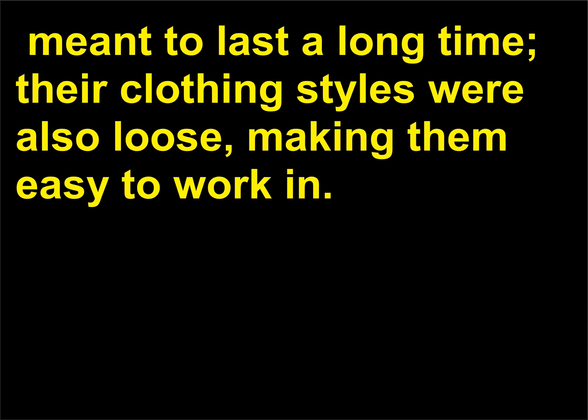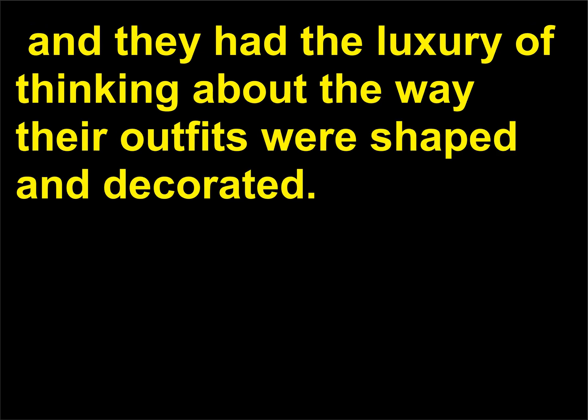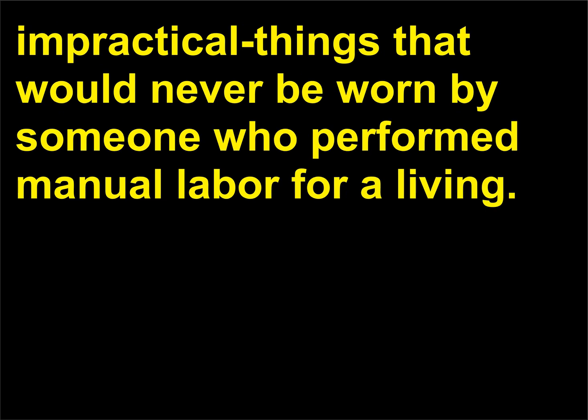Meant to last a long time, their clothing styles were also loose, making them easy to work in. But wealthy people could afford fine fabrics from faraway places. And they had the luxury of thinking about the way their outfits were shaped and decorated. They could show their higher social status by wearing clothing styles that were sometimes wildly impractical, things that would never be worn by someone who performed manual labor for a living.